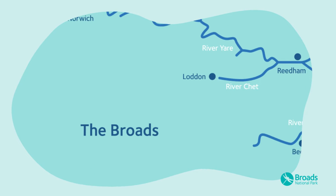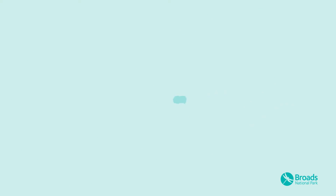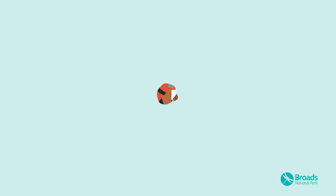The Broads has over 125 miles of lock-free, navigable waterways to explore on your boat. Here are some tips to help you do so safely. Wearing a life jacket is the single most important thing you can do to stay safe.